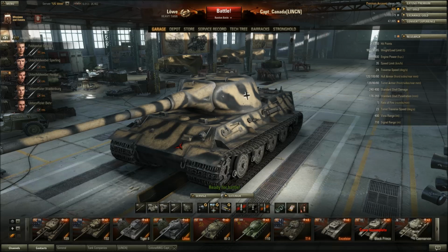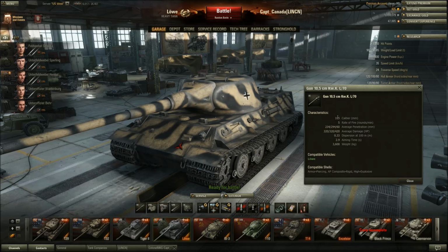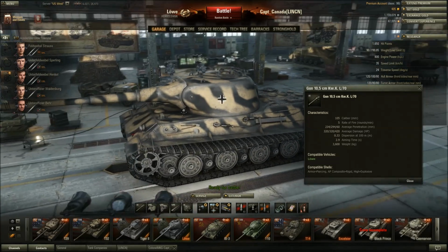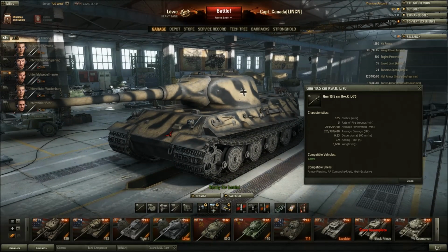Lastly, we'll take a look at the gun. There is only one gun because this is a premium tank, and you've got a 105mm gun with a rate of fire of 5, so you're going to be shooting about every 9.8 seconds, about 10 seconds. So that's not super fantastic, but what you do get is awesome average penetration. You get 235 just with your normal AP rounds and almost 300 with APCR. So that's one of the strongest things about this tank, is it's got pretty much like E100 penetration with its AP rounds on a tier 8 tank. It just takes quite a long time to reload.